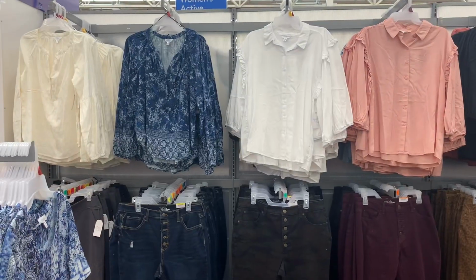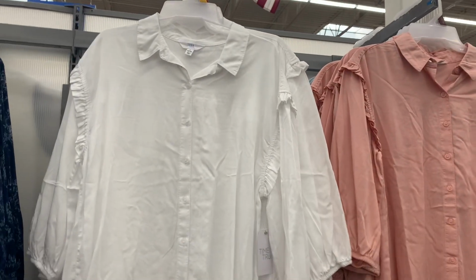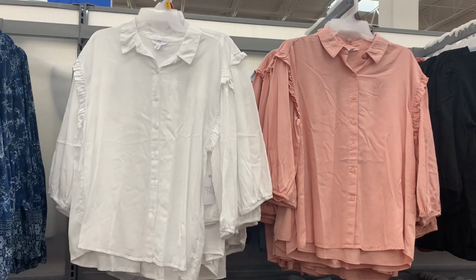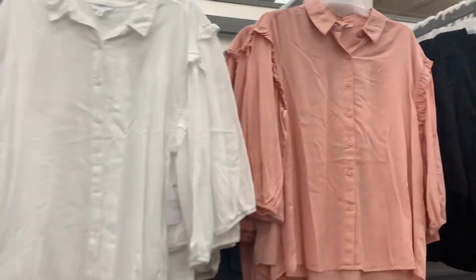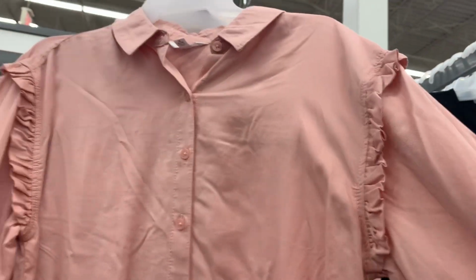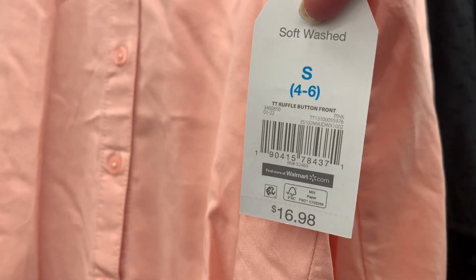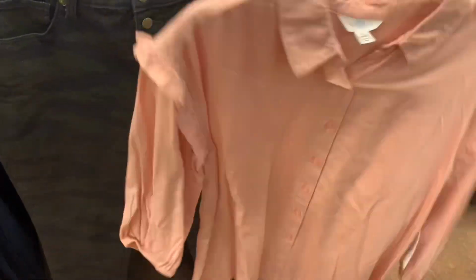Okay, they have so many new tops over here. These ones over here, I think I've showed these actually, but I'm just gonna show you real quick just in case you haven't seen them. And I don't remember, to be honest. So they're three-quarter sleeve length, but the shoulder part is ruffled. That is so adorable. It's a button-down shirt. It just makes it so much cuter. It's $16.98, ruffled button front. And here's the back of it.